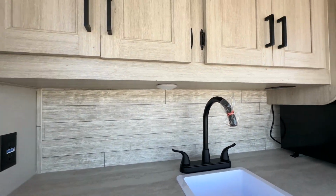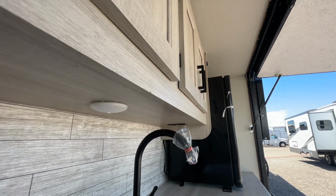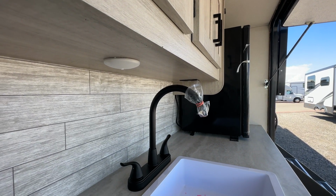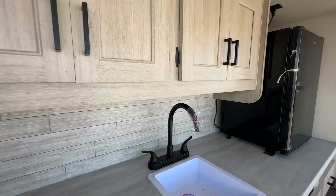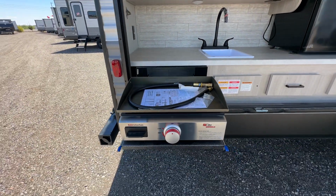Let me put you down real quick. Really nice sink right there. This has tons of storage space. All right, pull this out. So there's your griddle, really nice.